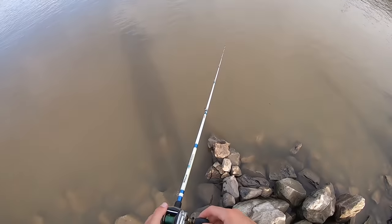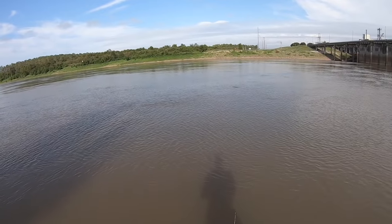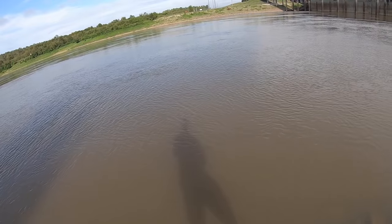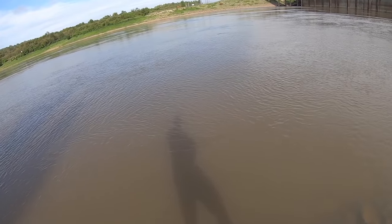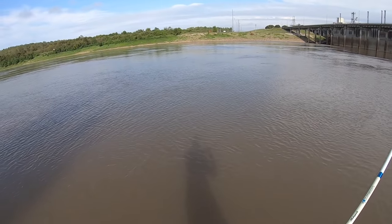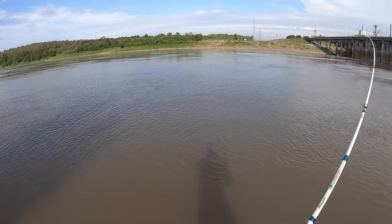First cast. Hope no other. Guys, got one. All right, now I was told that when they first get on, you want them to roll a little bit. So I'm actually not gonna reel them in real hard because you want their teeth to get all tangled up in it.